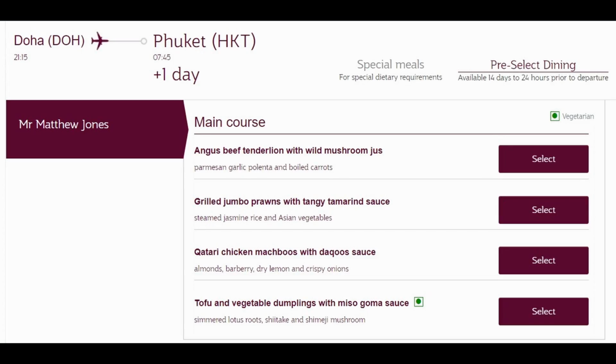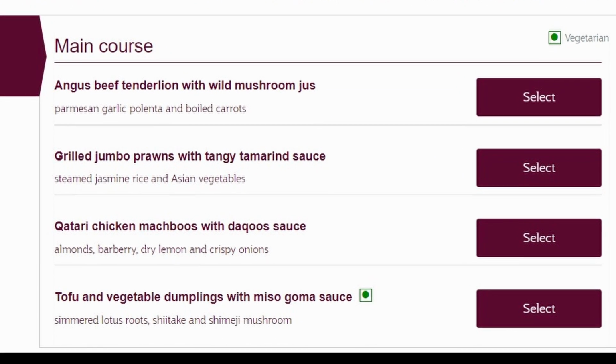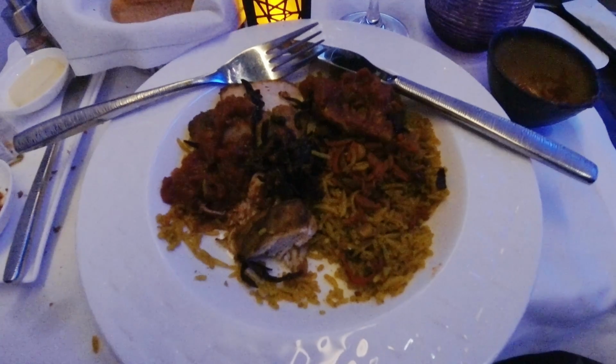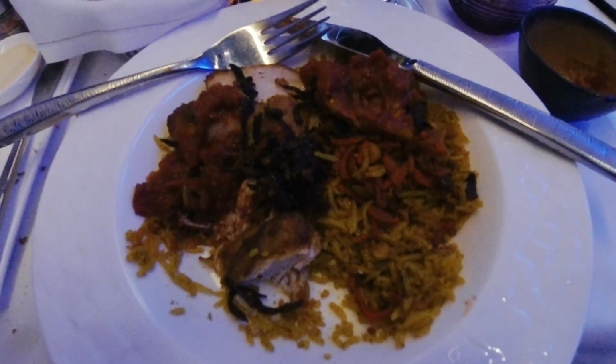For my main, I had actually pre-ordered before boarding, mostly to see how Qatar's pre-ordering system matched up against Singapore Airlines, which I flew a few days later. There's really no comparison, by the way, although the Qatari chicken machboos with Daku's sauce was pretty good. No dessert, that was more than enough, and it was time to sleep, or to try to sleep.